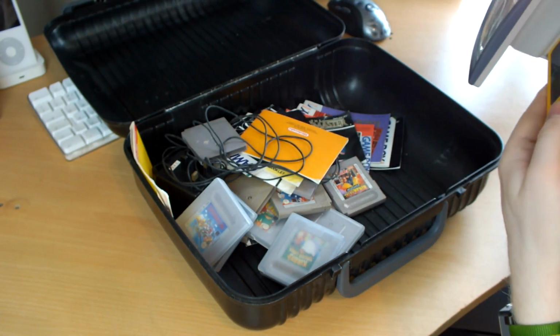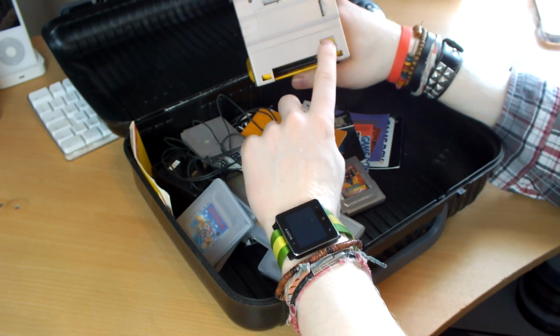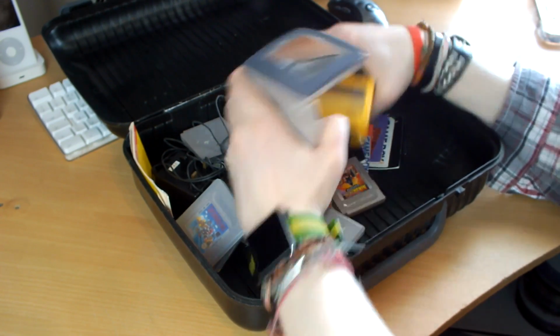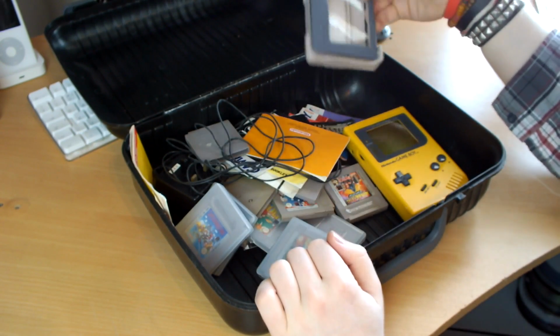And is it lighting up? No, it's not lighting up. The batteries are dead, but it has its own independent power switch on the side, and you can still access the game slot and the power switch of the Game Boy. So that is a magnifier slash light for the original Game Boy. You could get them for the Color and the Pocket and all sorts as well.